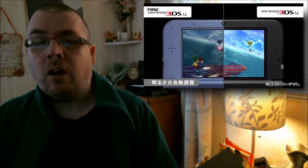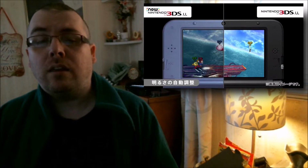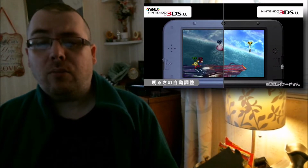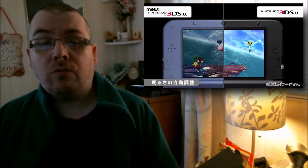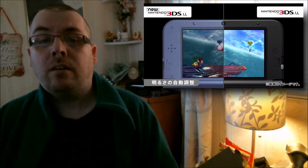Not only this, the screen is bigger, it's brighter, and it now has a way to adjust its lighting depending on the lighting in the area where the person is using the 3DS. It also has better 3D capabilities, so no matter what angle you're viewing it at, you'll be able to see the 3D just fine.